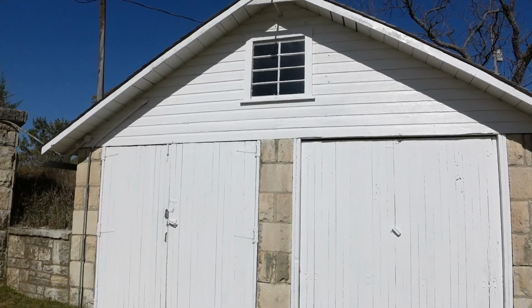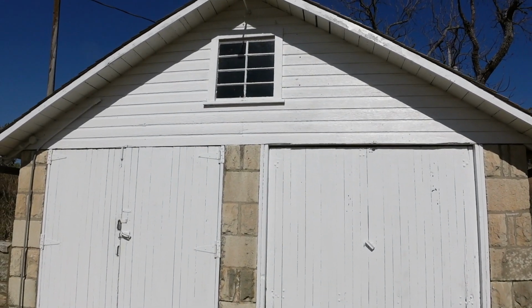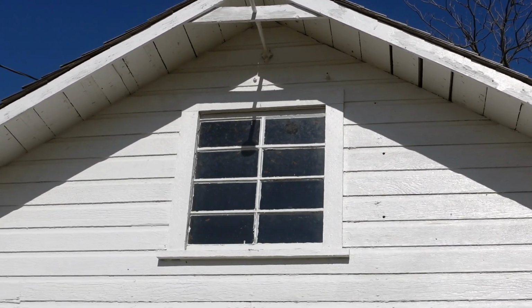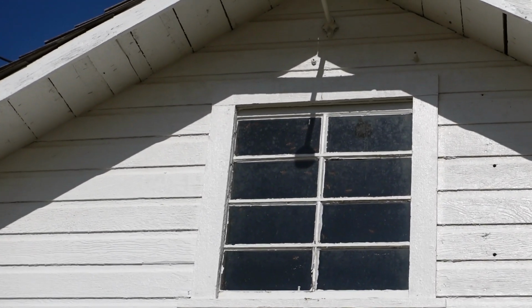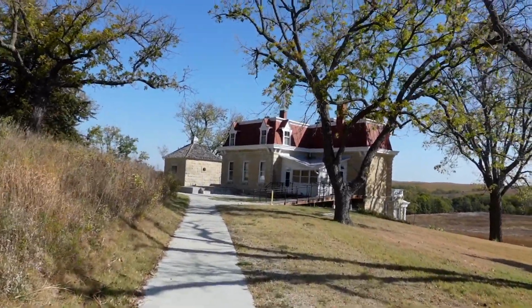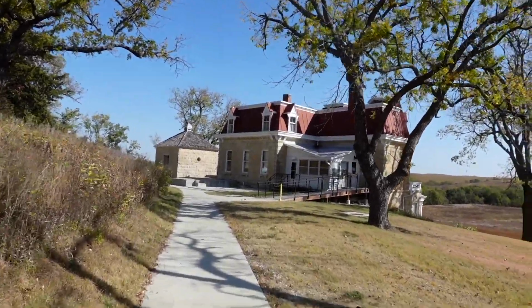That's cool. Alright, so this is the carriage house, and my wife spotted these up here. Oh, a bunch of wasps living in there. Hope you guys can see them. It's pretty windy out here today. Here's the house.